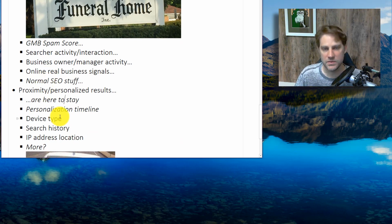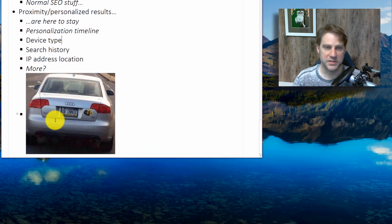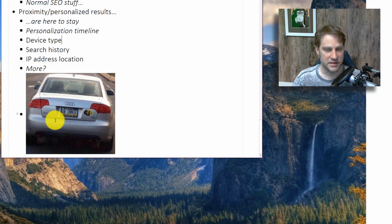But there are all sorts of other ways in which they can personalize, so you want to be aware and think about this as time goes on. Kind of the device type: am I searching from an Android or an Apple? Am I searching from a desktop or a mobile or a tablet? That matters. Your search history, any other browsing history, your IP address location, and there's potentially more. I'm not calling this an exhaustive list.